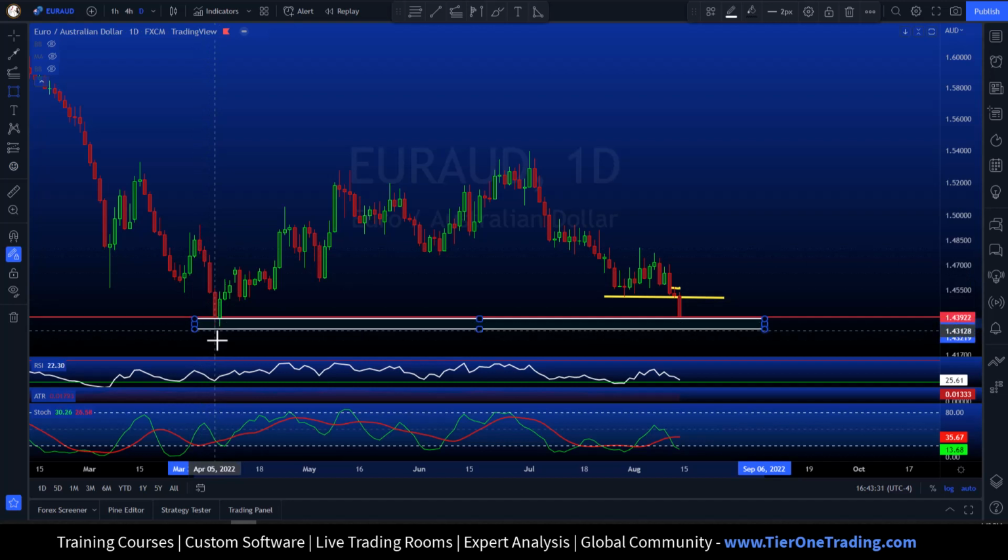Price spiked down. We tested twice, little tweezer bottoms right here, and then we shot back up. So you have sellers that are interested in buying, you have buyers that are interested in buying. This is a perfect area to look for a little bit of relief.